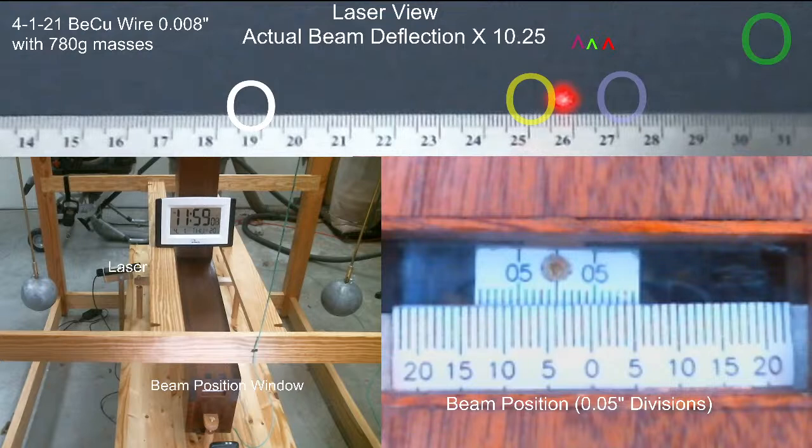Must have missed it. The red dot was even closer than I thought it was. It was down here somewhere. I missed the peak that time. You sort of gotta keep an eye on the timing. It's about 11 and a half minutes from a positive extreme to a negative extreme. So I wasn't doing a very good job of watching what was going on. I'll move the purple circle down a bit and we'll see.